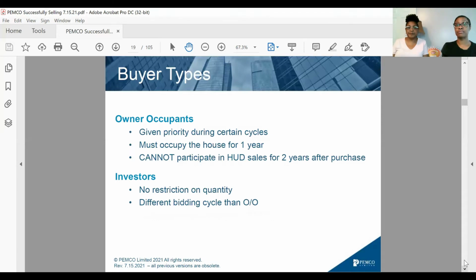We'll talk about the buyer types. Okay, so you have the investor, you have the government agencies, you have the owner occupants. And as Shonnie said before, there are categories. During certain times, it's open for that particular category. So if you're an owner occupant or a government agency, you're going to get first priority when it comes to being able to view and bid on the property. Then if it doesn't sell during that time frame, they open it up to investors. And if the investors don't do it, then it opens up to all bidders. So at that point, everybody has the opportunity to bid on the property.